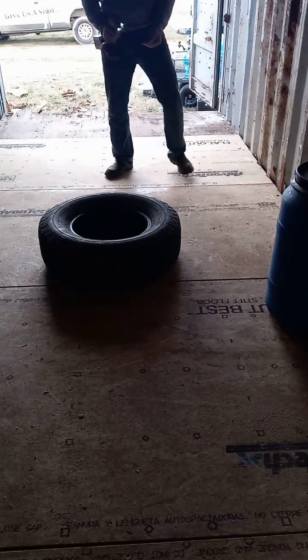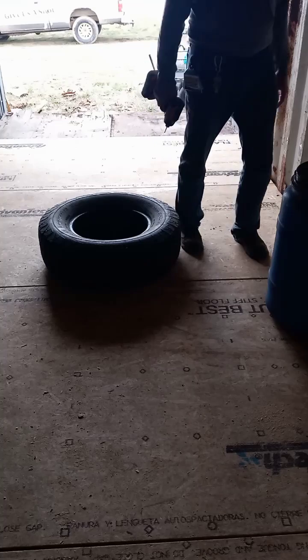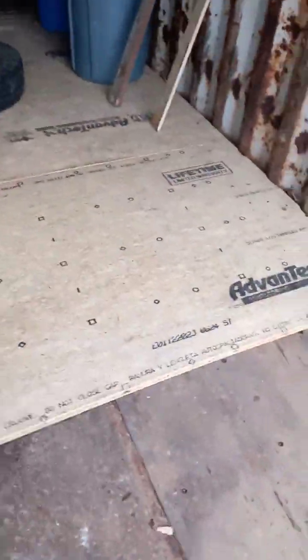If the floor shifts, it'll shift that way. But probably not, because I got screws over here. But it'll be all right. So, now I'll go get my blower. Blow this out, because I don't think I can vacuum it. And then I'll be back.